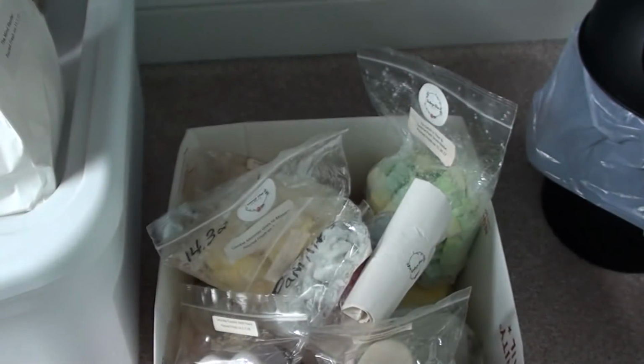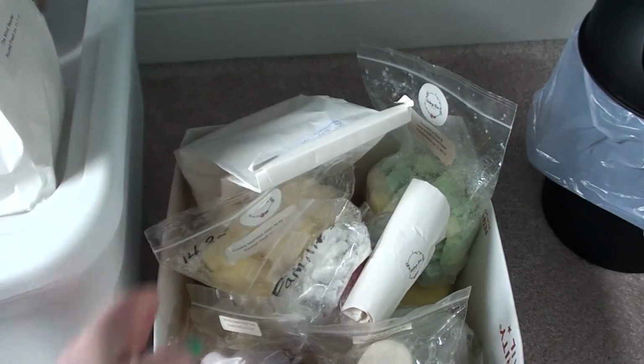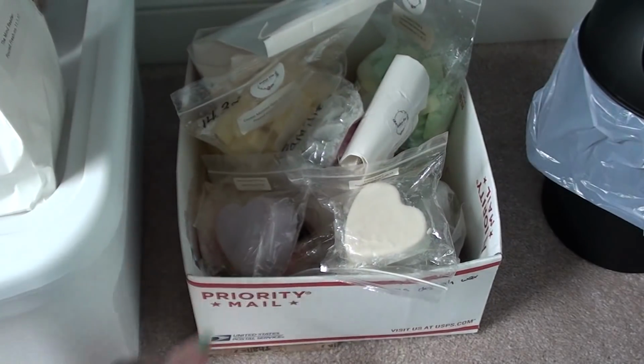I just have barely any Supermoon left. So, I don't know. I'm not sure what I'm going to do. I need to do something with that box because it's been staring at me for a couple years.